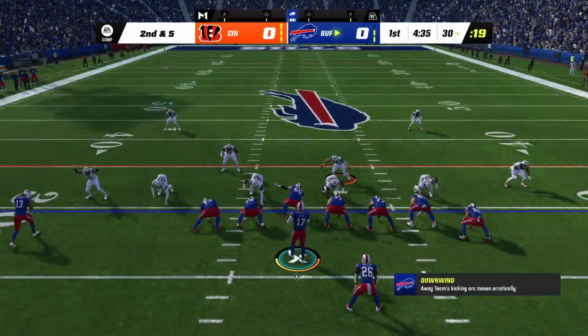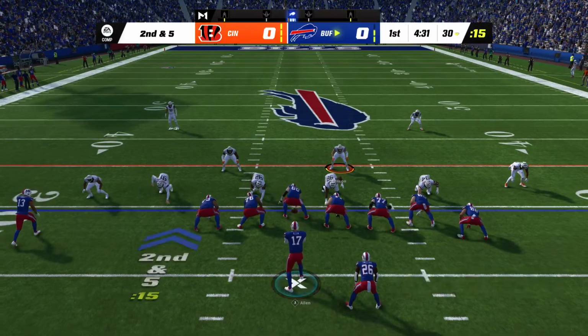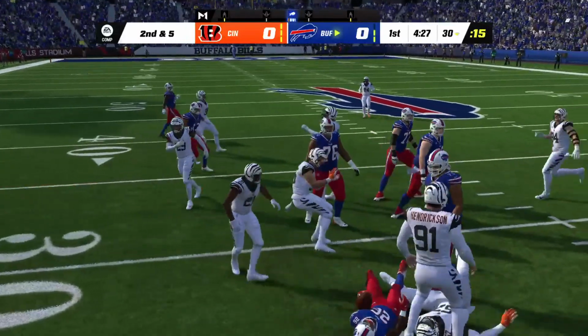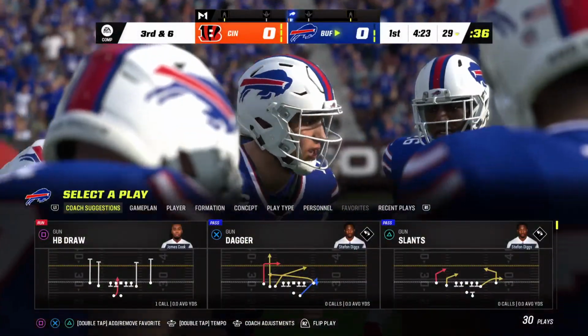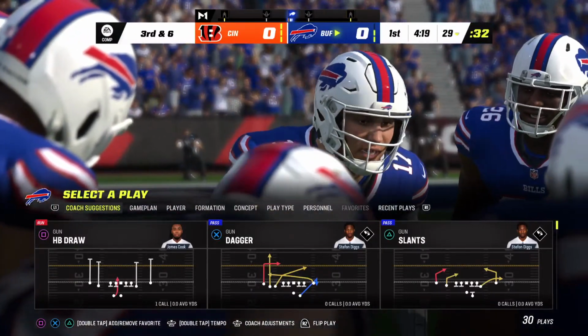After the pickup of 5, here's 2nd and 5. They go right back to Singletary. And this time not as successful as he'll get back to the line of scrimmage and no more. No gain on the play there, so they're left with a 3rd down and 6.